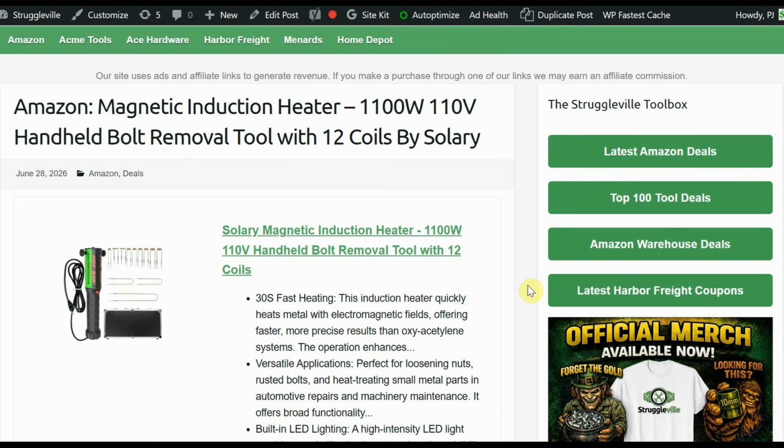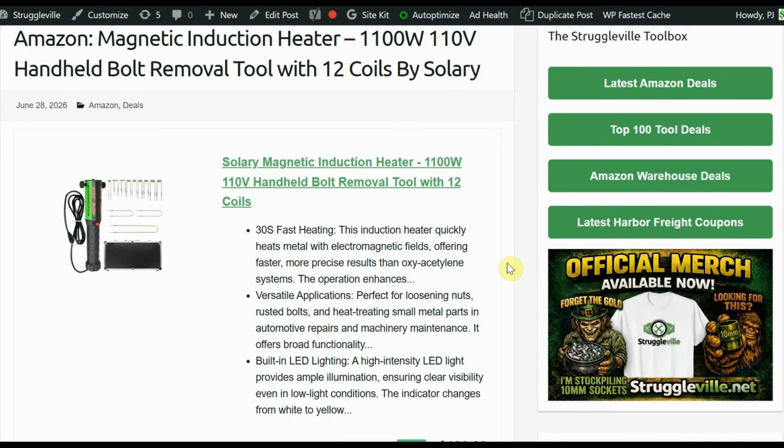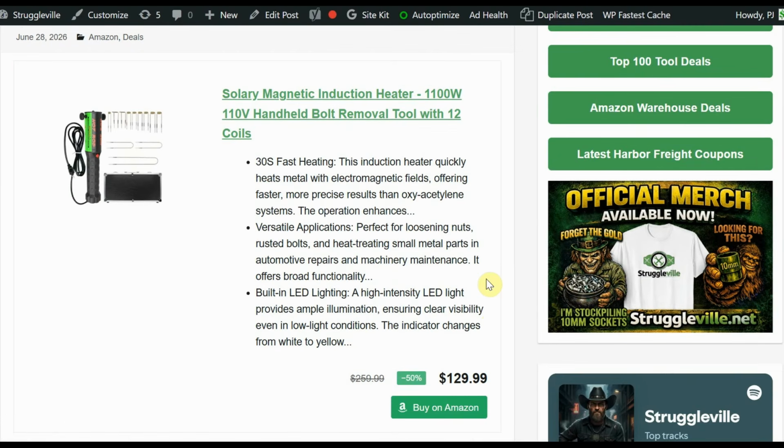First deal is Amazon Magnetic Induction Heater 1100 watt handheld bolt remover by Solari. So these things are super popular, but always expensive. We had a really good deal. Was it last week or 2 weeks ago? It was before Prime Day on this. It was really popular, but I did get some comments, emails, people saying that they didn't get in on the deal in time and that they missed out on it. So here is your second chance.